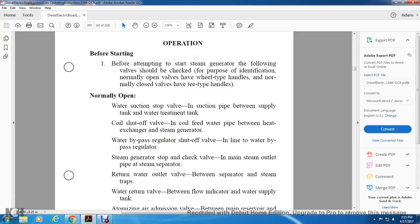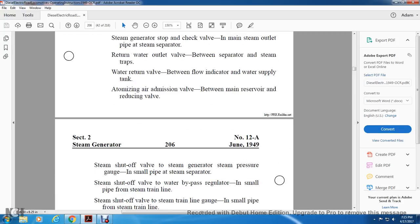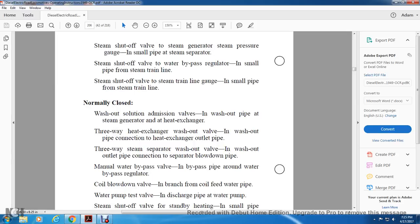Steam generator stop and check valve in the main steam outlet pipe of the steam separator. Return water outlet valve between the separator and the steam trap. The water return valve between the flow indicator and the water supply tank. The atomizing air admission valve between the main reservoir and the reducing valve. Steam shut off valve with the steam generator steam pressure gauge and small pipe. The steam separator steam shut off valve, the water pipe bypass regulator and small pipe. The steam train line. Steam shut off valve with the steam train line gauge and small pipe from the steam train line.